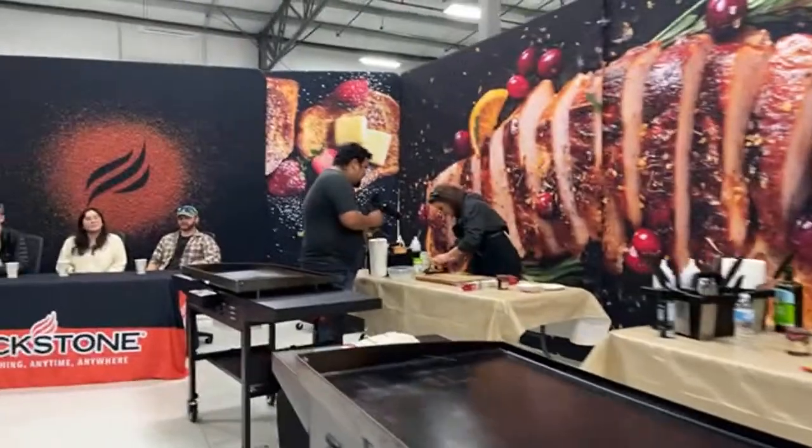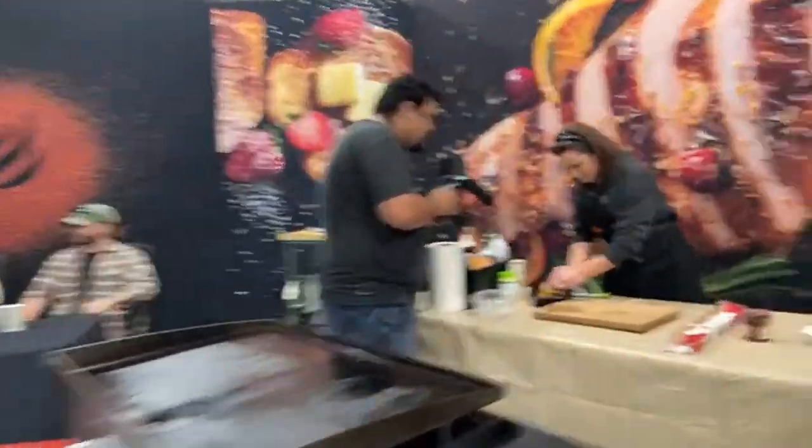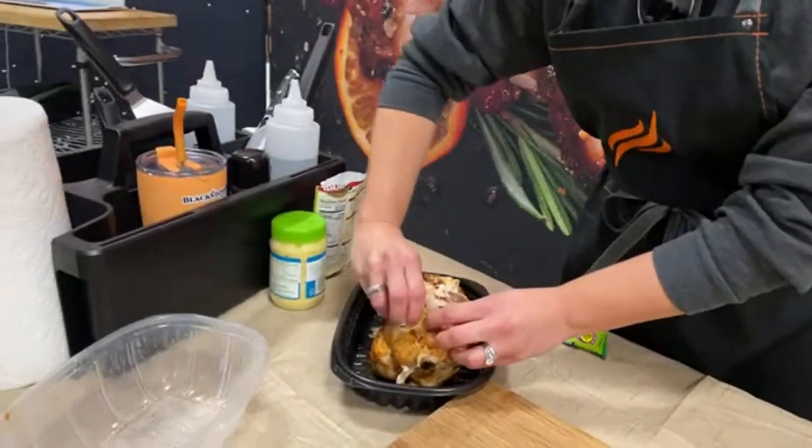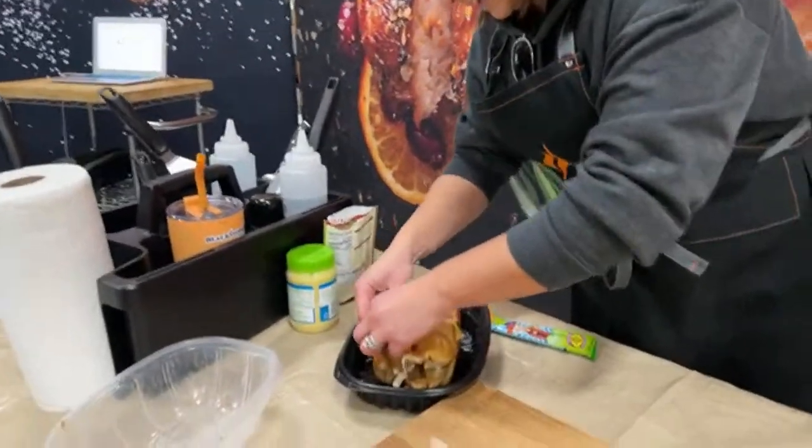This one is cheese. Betty, how's that chicken coming apart? Good. It's so tiny though. It looks like a Cornish hen. Just a little baby guy. It is, but I'm getting the back out.